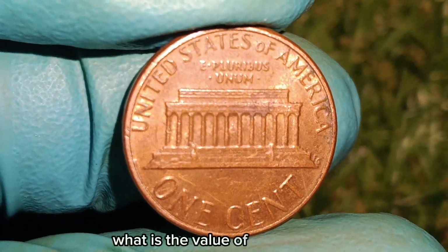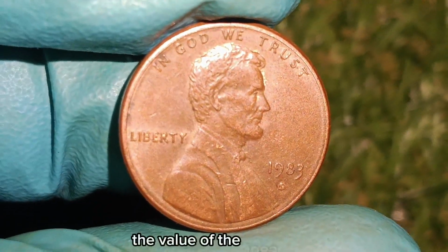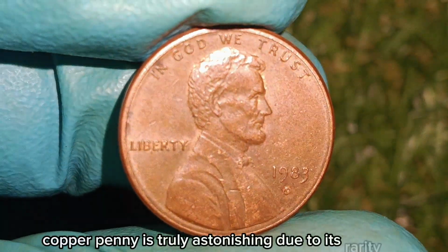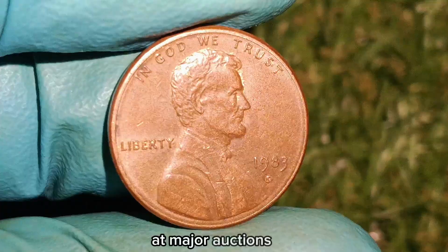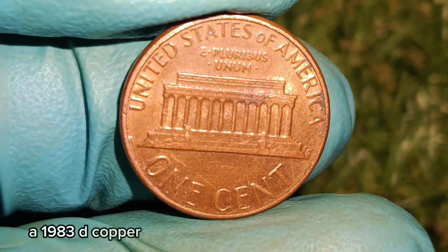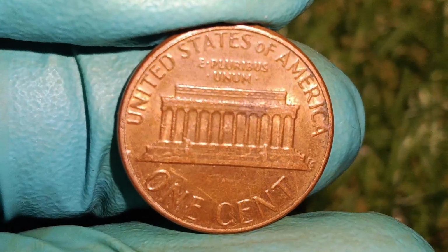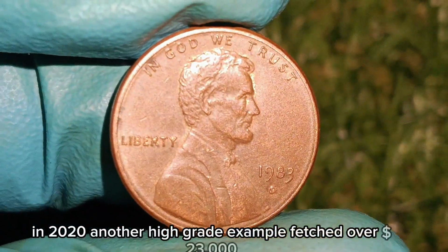What is the value of a 1983 D copper Lincoln penny? The value of the 1983 D copper penny is truly astonishing. Due to its rarity, these coins have sold for record-breaking prices at major auctions. Here are some actual auction results. In 2017, a 1983 D copper penny graded MS62 sold for $15,000. In 2020, another high-grade example fetched over $23,000.